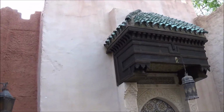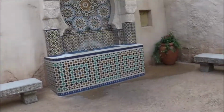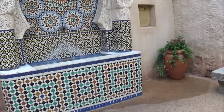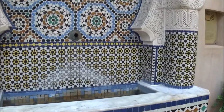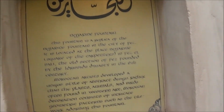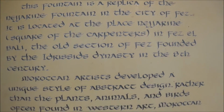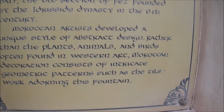Trying to show you some nice architecture. Really cool. Some of those fountains, but this one's not running at the moment. Yeah, there's water in there, so it does run sometimes. Here is another one of those information things about that. That's another reason why I like the Morocco Pavilion.